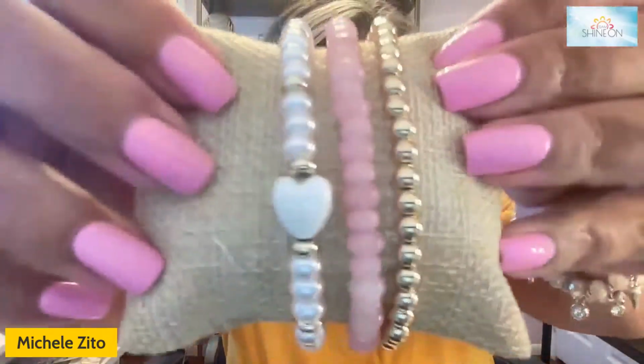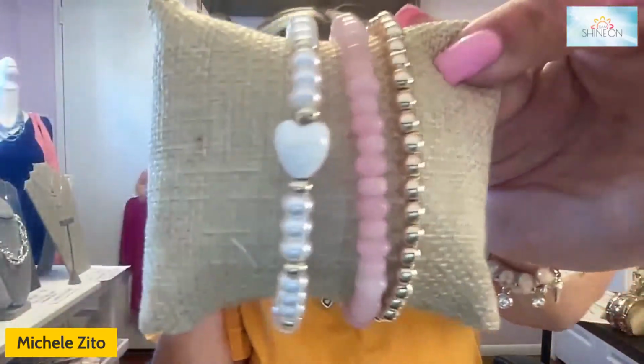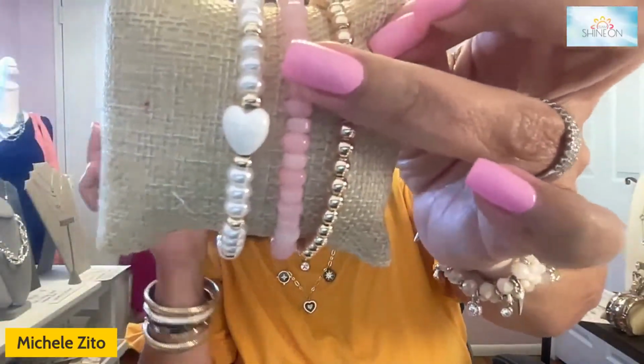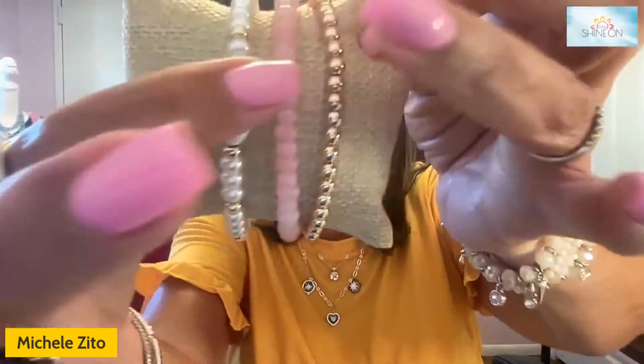So we are starting out, and we have 2 similar names. So we're going to be careful with this. All right, first, we are going to take a look at the plush bracelet set. Look at this plush bracelet set. So what we have here is a gold, a white with a little adorable heart, and then the pink quartz. This is genuine pink quartz stones.